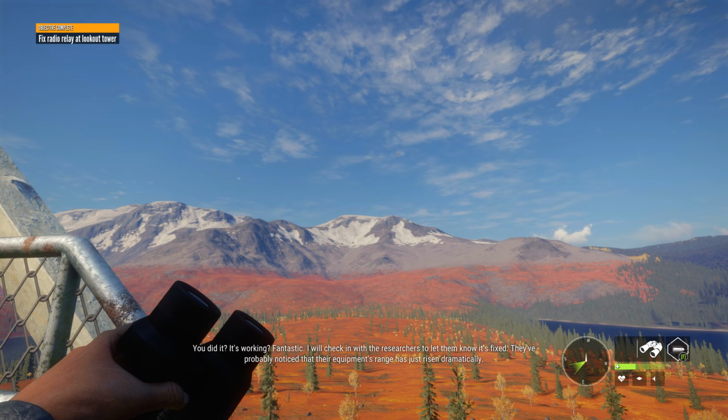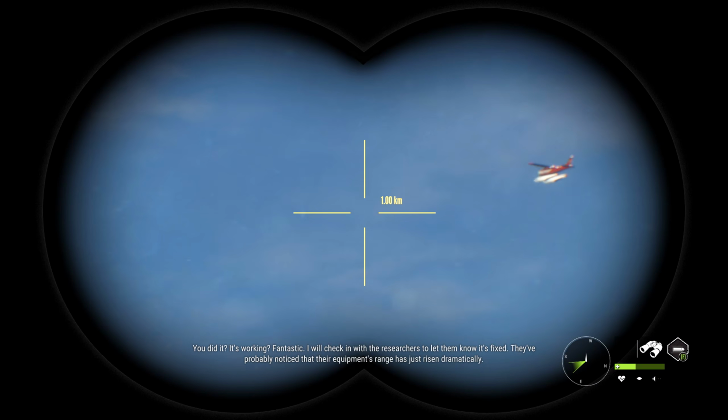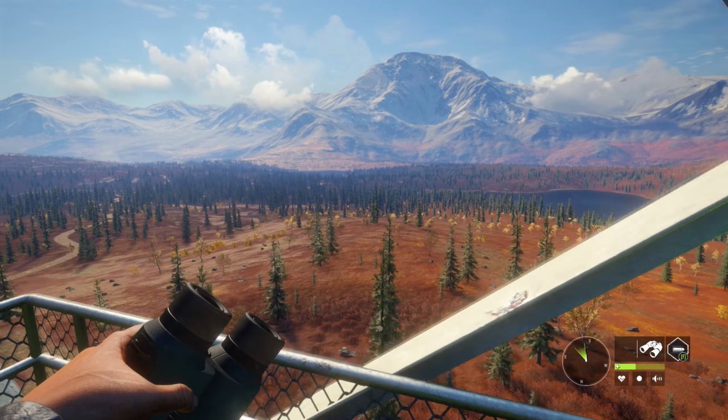You did it? It's working? Fantastic. I will check in with the researchers to let them know it's fixed. They probably noticed that their equipment's range has just risen dramatically.